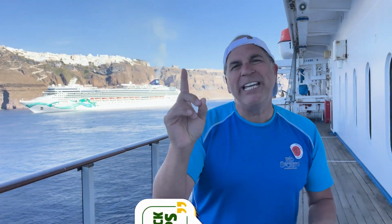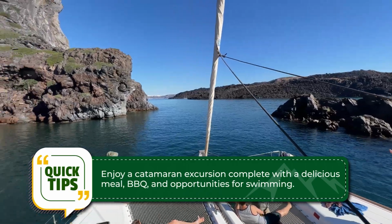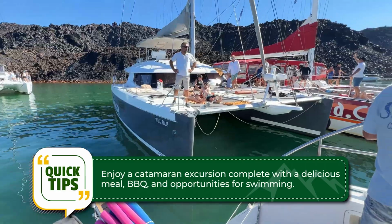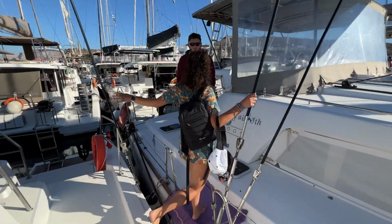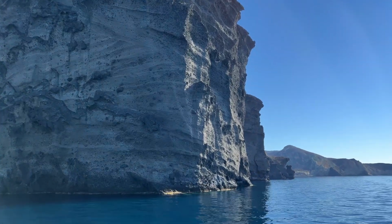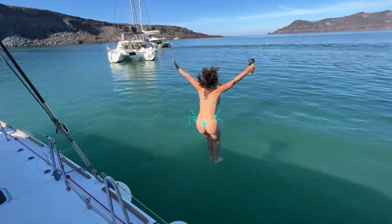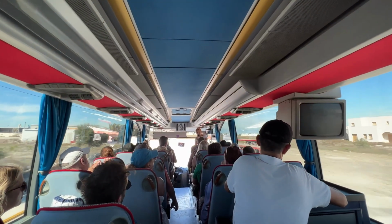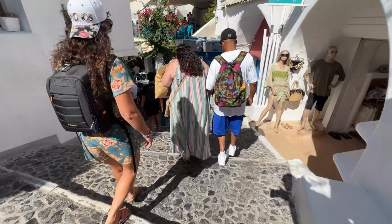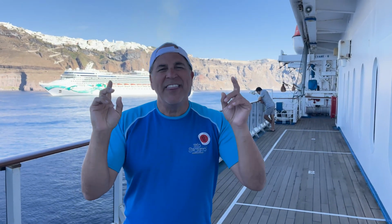So number one tip, we highly recommend that you do the catamaran, barbecue, and swim. Fantastic shore excursion. Maybe one of the best we've ever had. In the morning we get up early, you come downstairs, you board the boat, and they take you to the marina. That's right, not over to the main port, but over to the marina to catch the catamaran. Take the catamaran out all the way to the middle of the volcano, beautiful next to the cliffs, barbecue, beautiful weather, swimming, fantastic. And then they drive you all the way up to the top of Santorini, and then you get to take the tram down at the end of the day or walk down. So no walking up this cliff. So that is our number one tip.